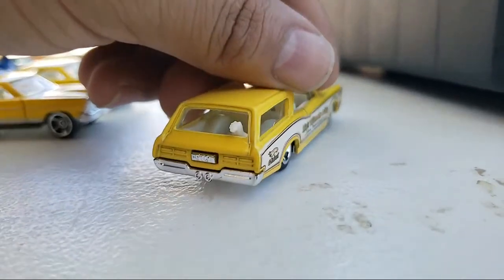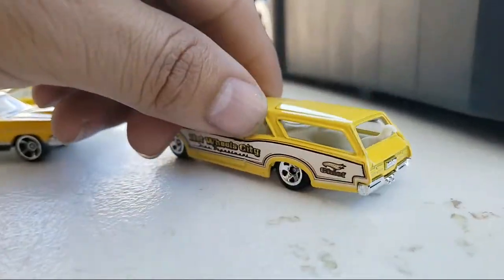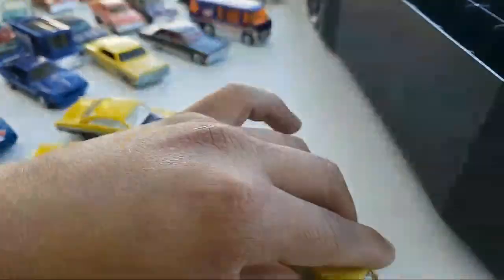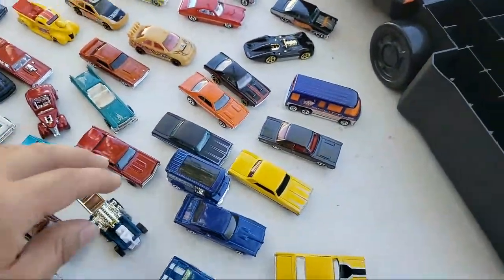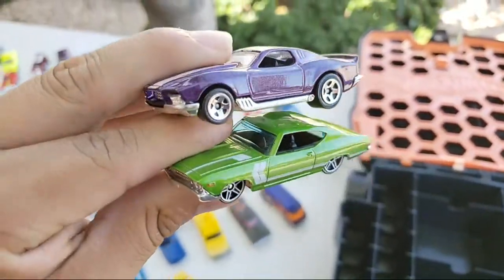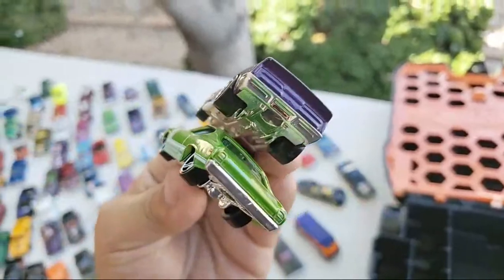Dude, we don't have this one. Yeah, we don't have it at all. Man, no way. We'll put it up for auction or something. Nah, I'm just kidding, man.